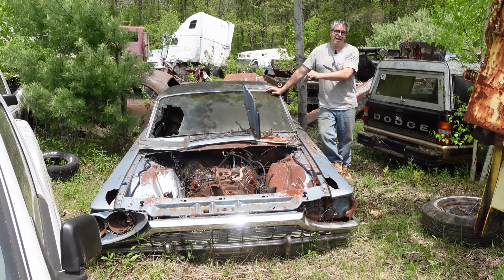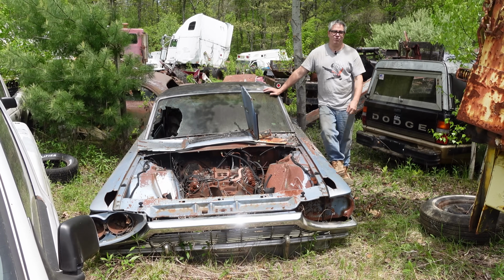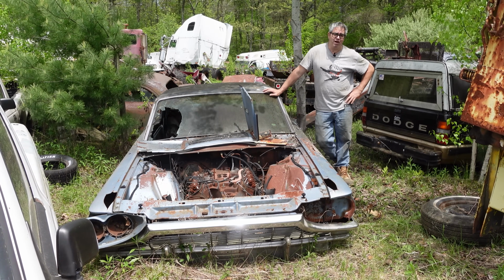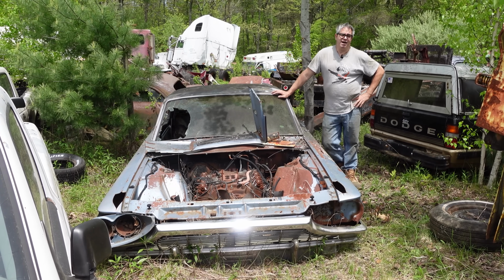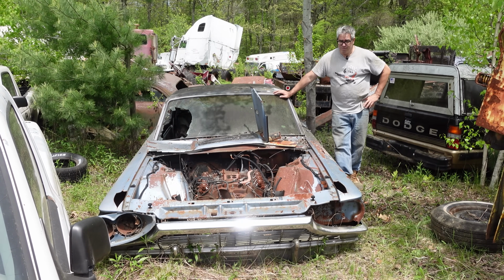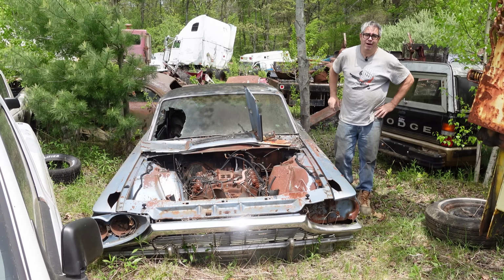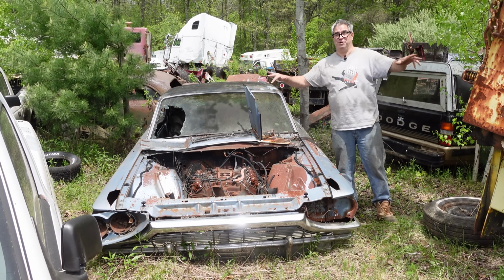$4,394 base price. Now, the only more expensive Ford vehicle in 1965 would have been the GT350, which would have cost $153 more than this Thunderbird. But again, for $4,394, this is the most expensive earthbound Ford you could buy in 1965. When I say earthbound, we're talking, of course, about the Thunderbird's ability to fly.